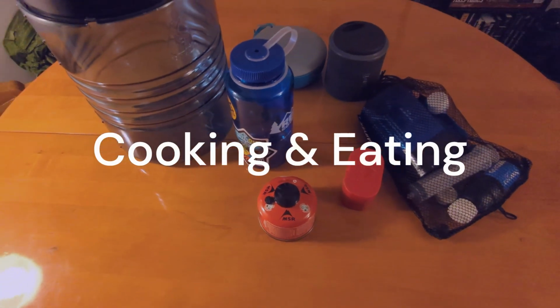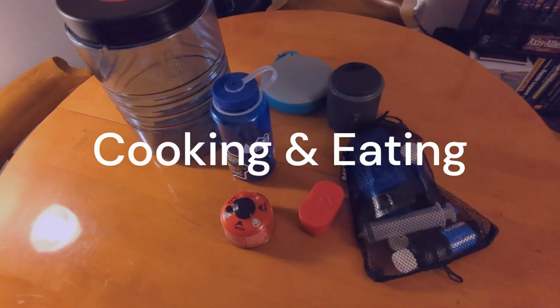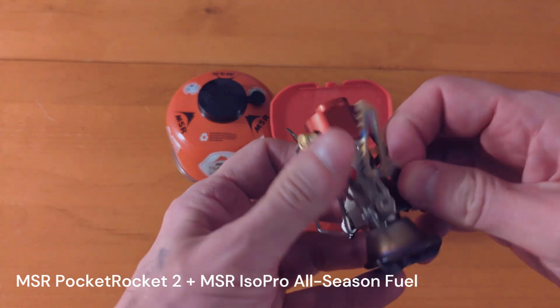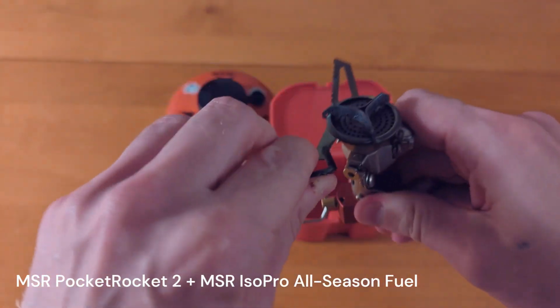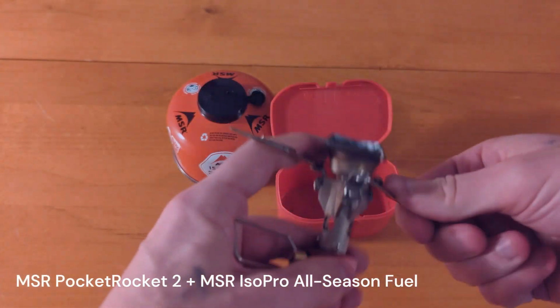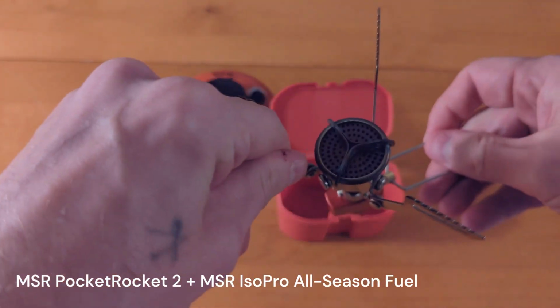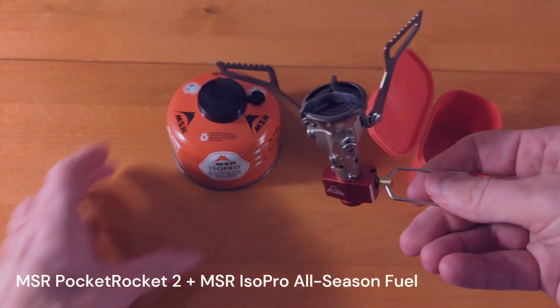Next, let's look at some of the items we'll be using for cooking and eating. Having a lightweight, portable stove is a huge convenience on the trail. Campfires are not always possible or allowed, so having one of these in our pack is almost necessary. The stove easily screws onto a can of isopropyl fuel, which we also need to bring along.